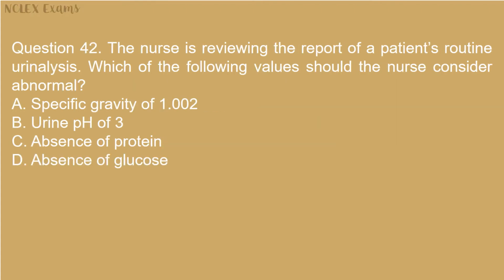Question 42. The nurse is reviewing the report of a patient's routine urinalysis. Which of the following values should the nurse consider abnormal? A. Specific gravity of 1.002. B. Urine pH of 3. C. Absence of protein. D. Absence of glucose.